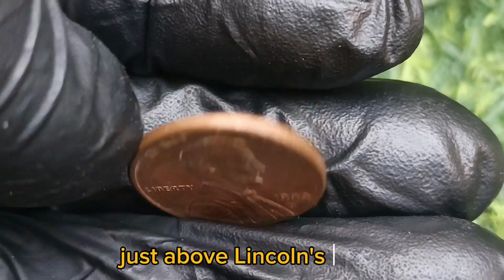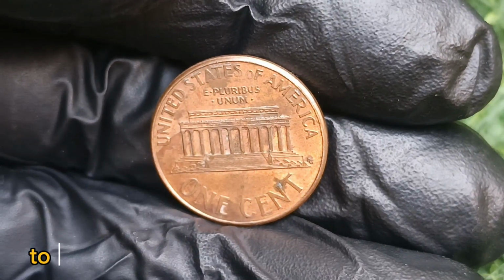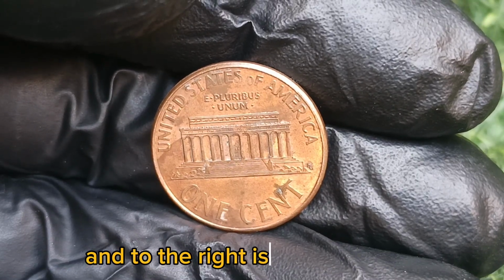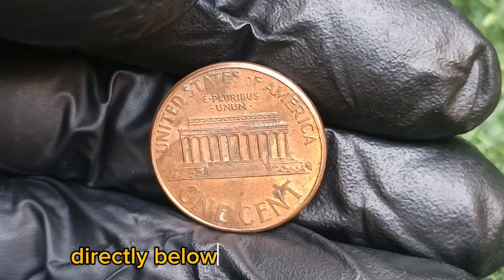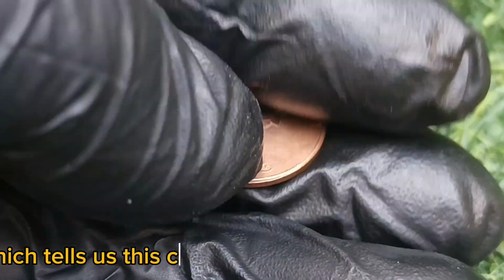Just above Lincoln's head, you will see the national motto, "In God We Trust." To the left of his portrait is the word "Liberty," and to the right is the date 1999. Directly below the date is the small but important letter D, which tells us this coin was struck at the Denver Mint.